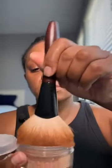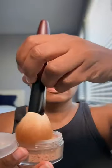So I'm going to go ahead and take it with a brush directly onto the skin. And I'm going to use my TF1 by Sonia G to apply this powder. This is what the powder looks like in the jar. And I'm just going to dip my brush in like so. And I'm going to just tap it over the skin.